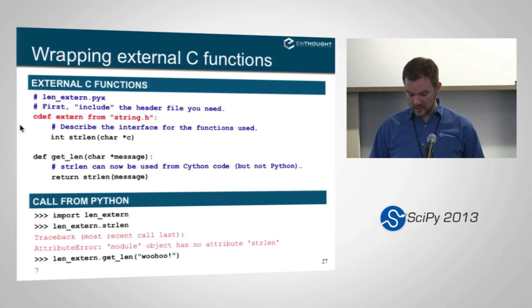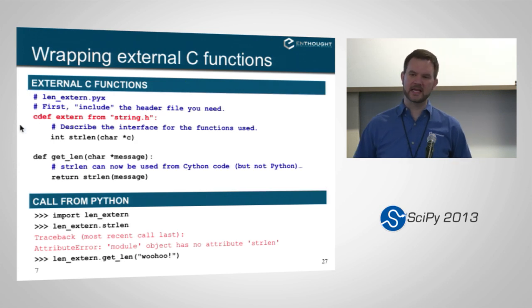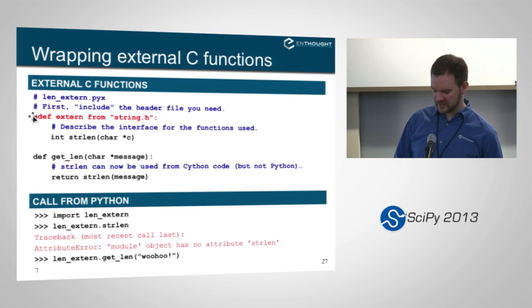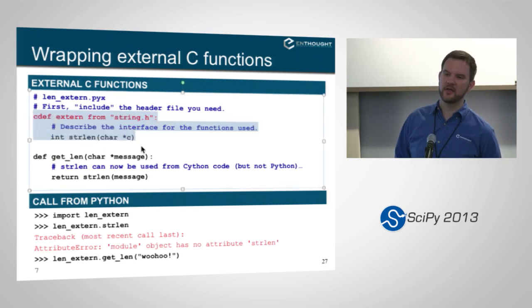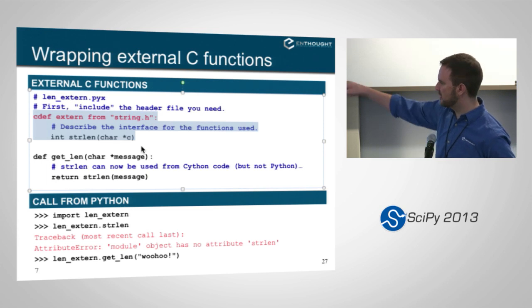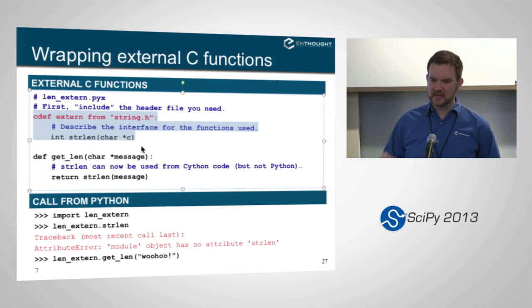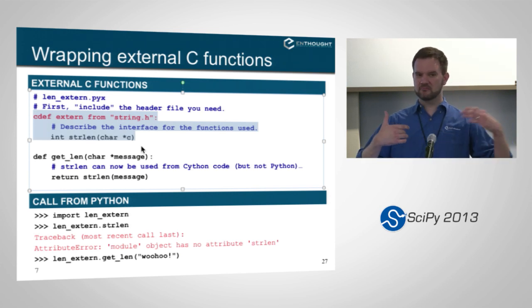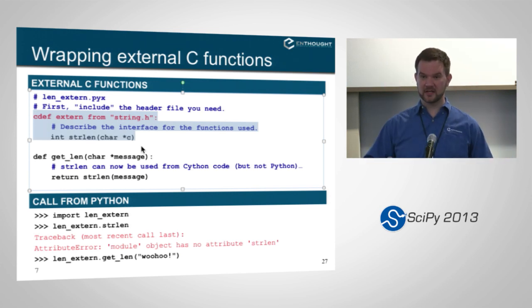Now, the important thing to always remember is that the code that Cython generates for this block, no matter how many declarations are in it, you could have 1 or 1,000 things you're declaring from your header file here. The only code that Cython generates for this entire block is #include string.h. That's it. It does not automatically wrap string.h or strlen for you. It doesn't spit out anything that you declare. Okay? So why declare it?